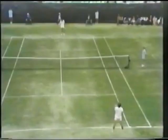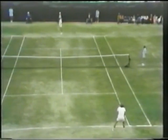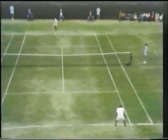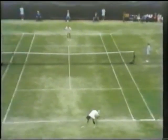Well, Tony, so help me, I'm convinced that John Newcombe thought that he mishit the ball and it was going to go out. 40-15. And he was on his way to shake hands. Right, he didn't think it was coming over the net. Absolutely not. And he just kept on running forward, and all of a sudden the ball went by him. Now John's gone back to regain his composure. He still has two match points. That's it.